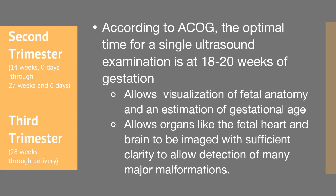Typically, ACOG recommends a fetal anatomy scan between 18 to 20 weeks. If you do it a little bit closer to 22 to 24, you can visualize a lot of the anatomy a little bit better. And it's traditionally done by a physician, radiologist, sonographer. Advanced practice clinicians will do the limited point of care ultrasounds and bill those.